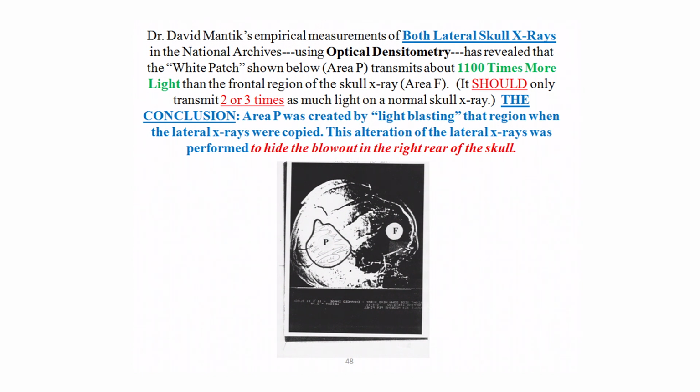Dr. Mantik has concluded that area P was created by light blasting that region when the lateral X-rays were copied. This alteration of the lateral X-rays was performed to hide the blowout in the right rear of the skull. So let me explain in layman's terms what was involved in making these altered copy films of the JFK skull X-rays. Once the authentic X-ray was developed, you had a large sheet of film with an image on it.